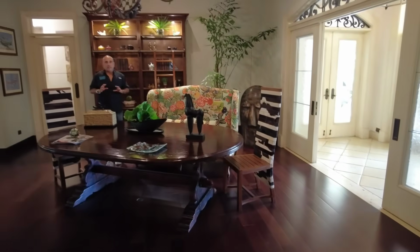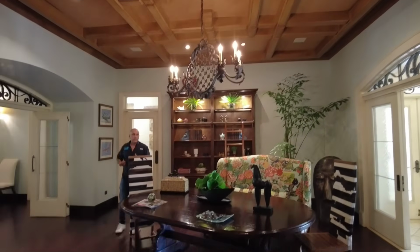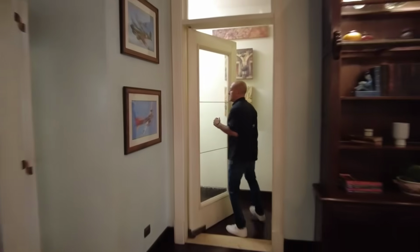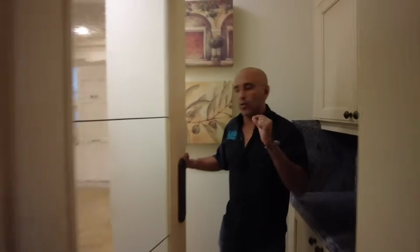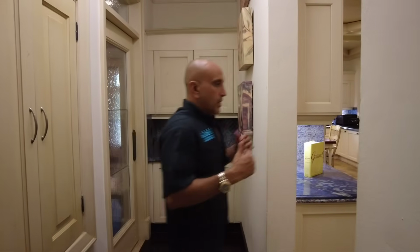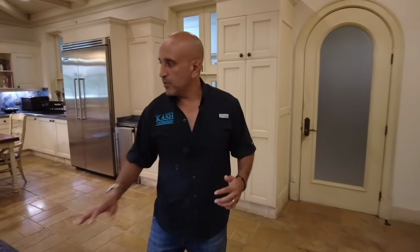Now, the next thing I want to show you guys, and this is for the functionality and the living aspect of things. Let me show you where the kitchen is set up. Come with me. This, ladies and gentlemen, is the cold kitchen. In the Dominican Republic, we have hot and cold kitchens, okay? So this is the cold kitchen. This is rarely used by the family, all right? Rarely used. You can see how beautifully set up it is.